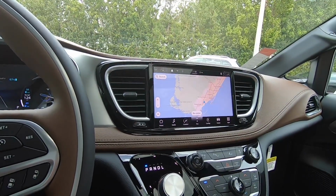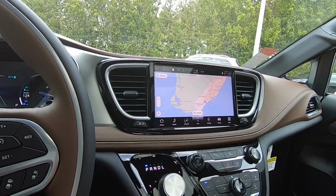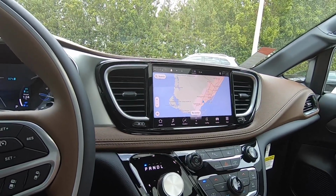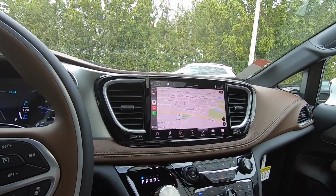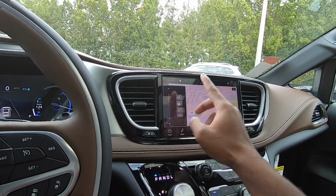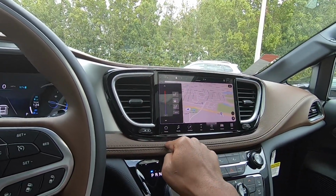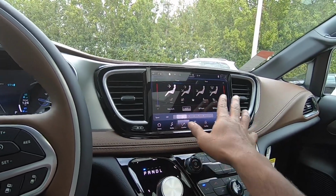FCA said that they're gonna also do over-the-air updates. So if this thing needs an update, you don't have to take it to the dealership. They'll just send you one over the air. You can also connect 2 phones at the same time. Like I mentioned, this does have Apple CarPlay, and it does have Android Auto here. But going here to the seating controls, it does have heated and cool seats with the heated steering wheel function there. You can go to comfort as well, as you guys can see here.